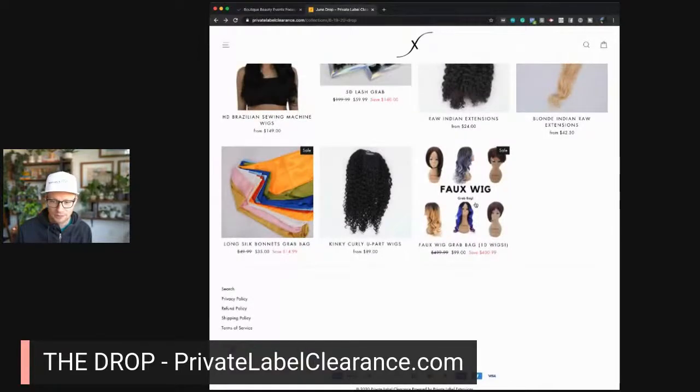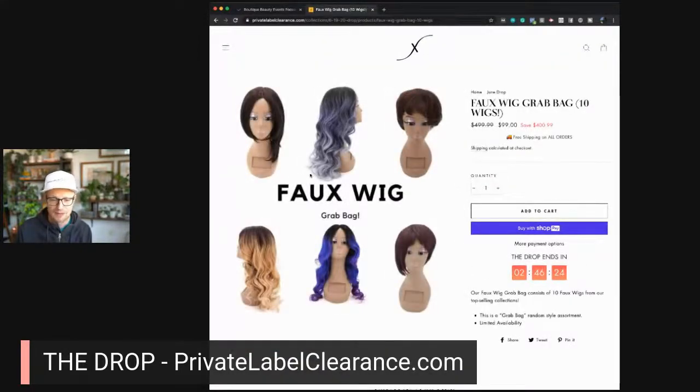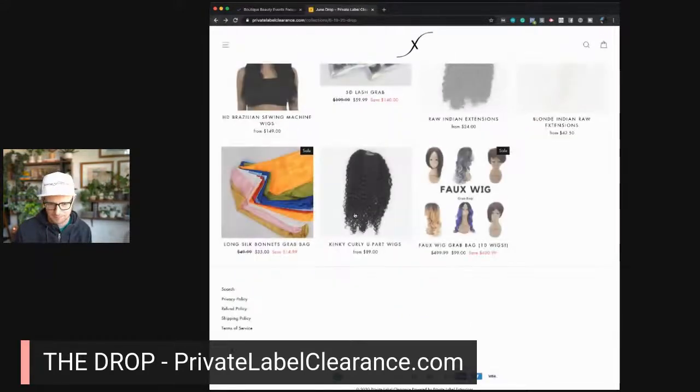Faux wig grab bags, we sold a ton of these. I'm telling you, for $10 for these wigs, if you have the clientele that'll buy a faux wig, these are the ones that sell $40 to $60 at the beauty supply store. I mean, you can make bank on those wigs.